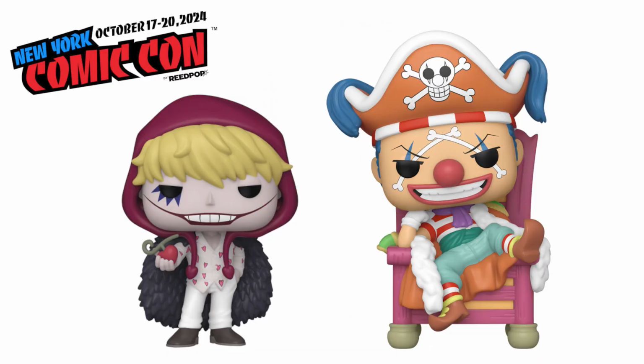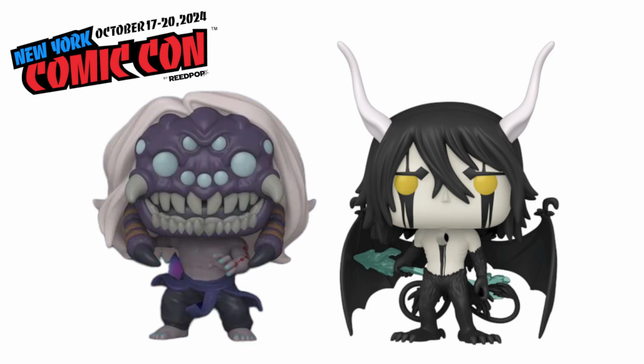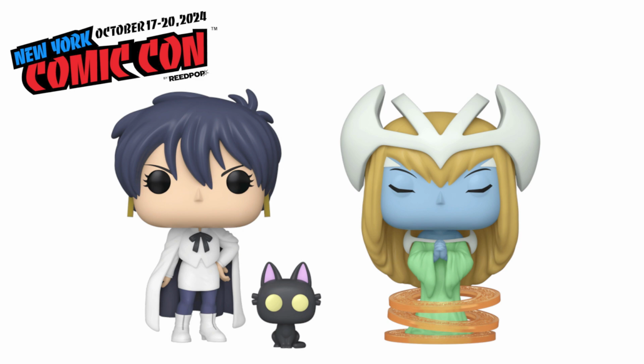Starting off with anime, we do have Corazon and Buggy the Clown here from One Piece. So this features Buggy as a deluxe pop sitting in the throne, both great pops. More anime comes from Naruto and Dragon Ball Z. We do have Matatabi there, 6-inch glow-in-the-dark tail beast, as well as the Demon King Dabura from Dragon Ball. A couple more anime included the Spider Demon Father there. A lot of people wanted that to be a 6-inch pop, but unfortunately it is a 4-inch pop. As well as we do have Ulquiorra there with his Segunda Etapa form. That thing looks incredible. Now our last few anime includes Meryl with the cat from Trigun, as well as the mystical elf from Yu-Gi-Oh! That mystical elf is also really nice.